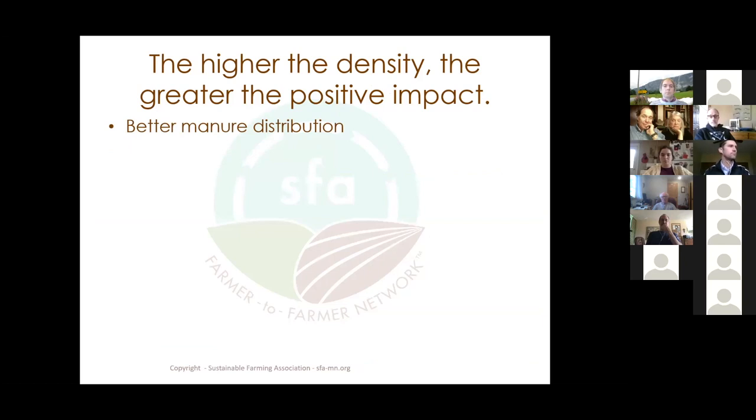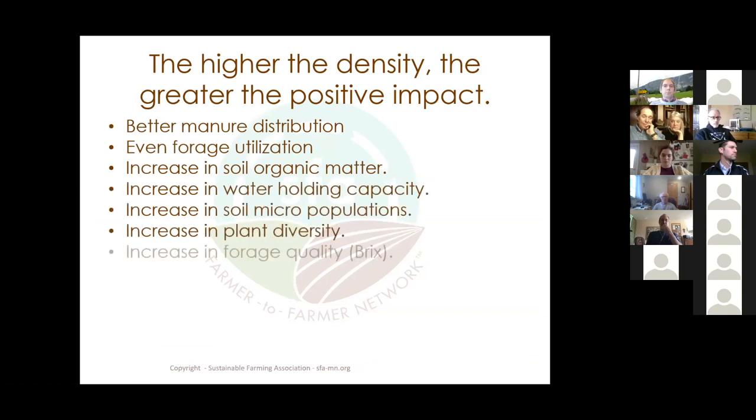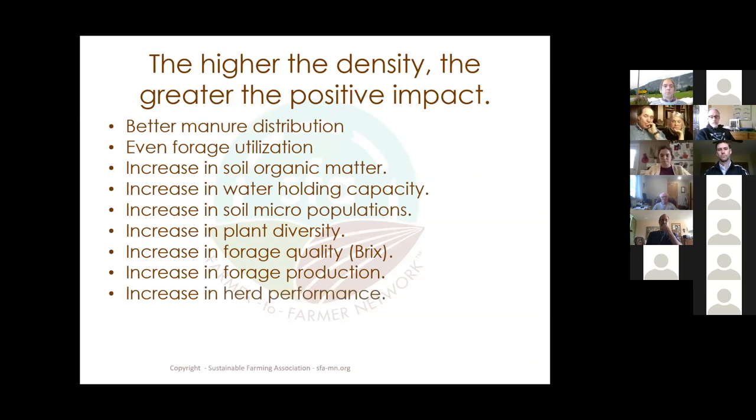We're going to get much better manure distribution. We're going to get more even forage utilization. It's going to help us increase soil organic matter, water holding capacity, soil microbe populations, plant diversity, forage quality, particularly brix. We'll talk more about that in a minute. It's going to increase forage production and herd performance. Did anybody think of a reason not to do this? Because all of these things are probably going to help decrease our overall farm input costs out there.